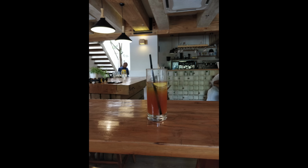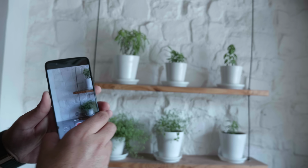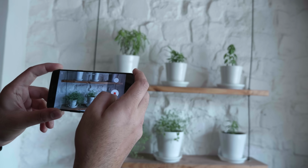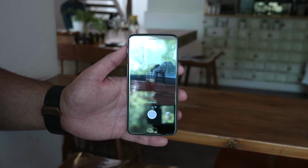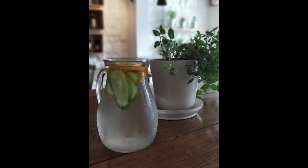The OnePlus 5 does get the advantage of the telephoto lens, allowing you to zoom into your subjects and get a shot. Also, while shooting video, you can zoom into your subject and get a video zoom without losing any detail using the secondary camera. The secondary camera also allows you to get some depth shots, which for now seem to be in an early test stage and don't seem to be that great.